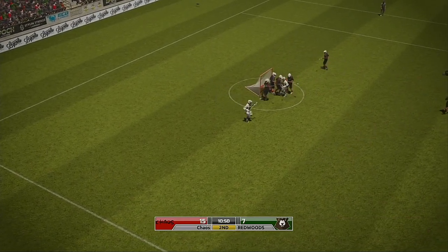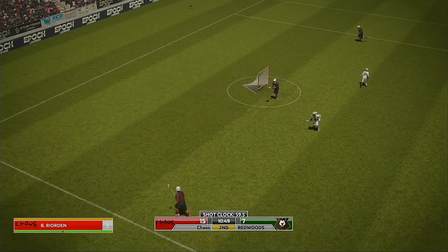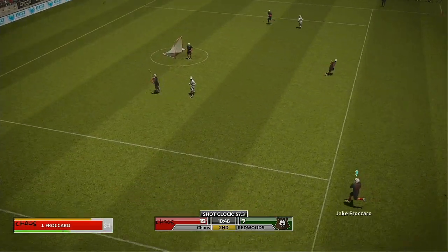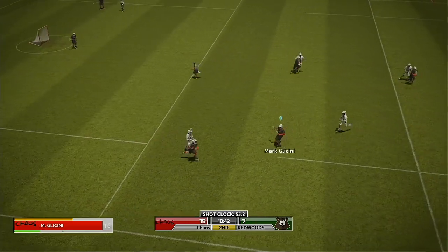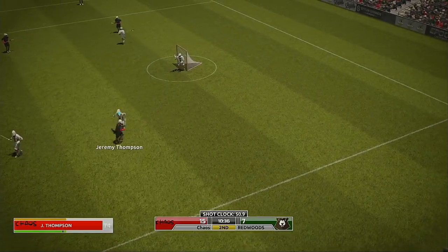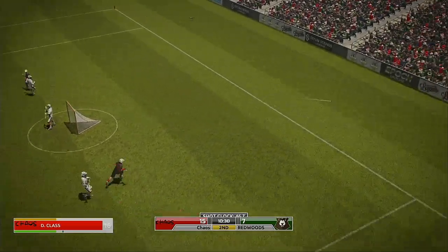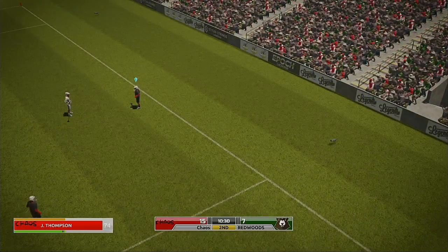Shoots. Flies over the top. Threads it through to the crease. Referee not happy at all. 40 gets flagged. Just taking things a little too far on that occasion. 16. Nice recovery. Chance here. Misses high.